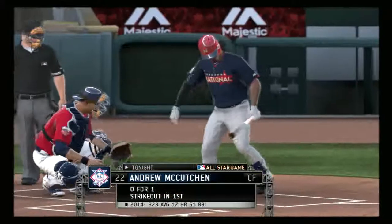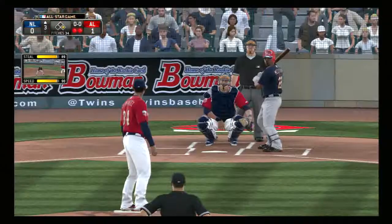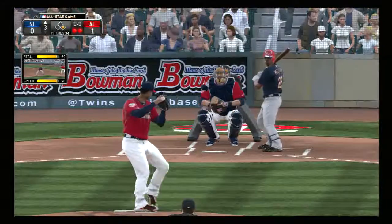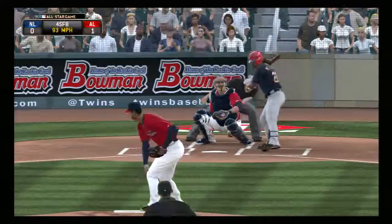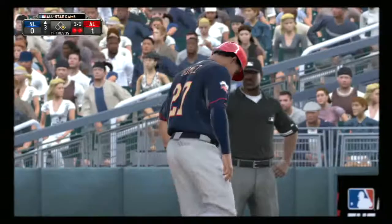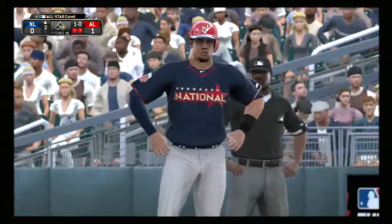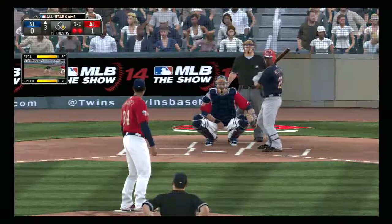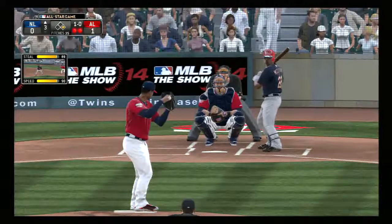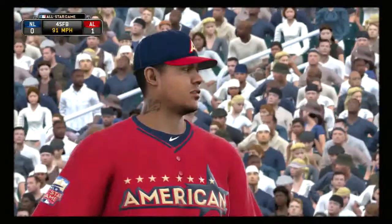Andrew McCutchen will dig in now, hoping to perhaps make him pay for the two-out walk. Fastball here as he'll take a look at ball one. 1-0. Now you've got the tying run over at first. Two away. He's going to be looking to try and find a gap right here and bring that guy all the way around to score. Here's a 1-0. Called strike at the knees. 1-1.